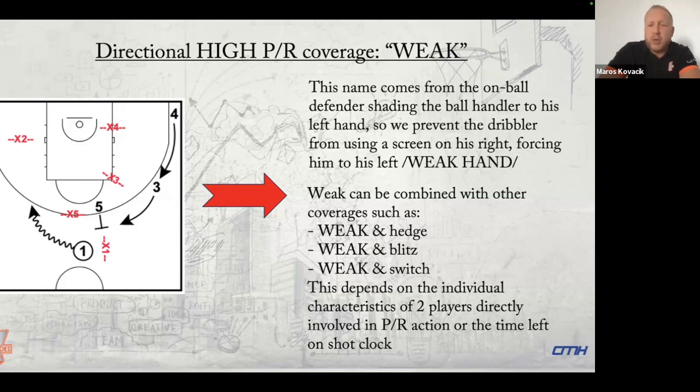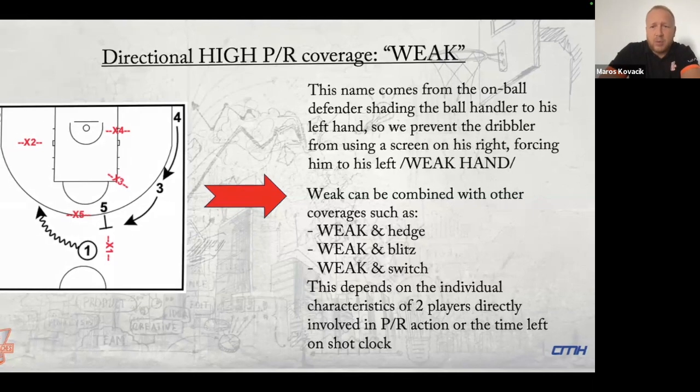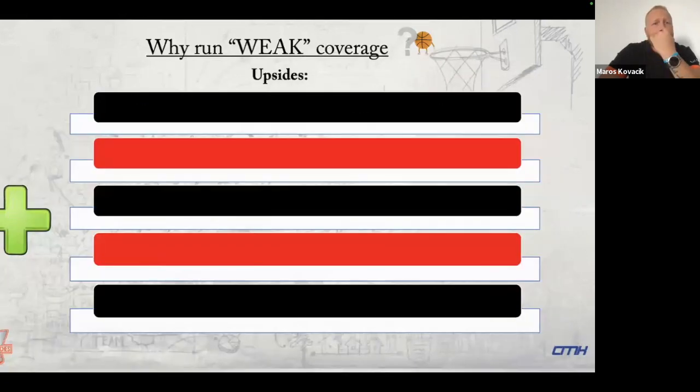So how do we change the weak into the hedge? Because of the specific ability of the player running the pick and roll. Or in the last 8, 7, 6 seconds, we run weak with the switch after the first dribble, to control the last 8 seconds and to change it from 2-on-2 into 1-on-1. So these are, for example, 2 different options my team ran when we used this coverage. Of course, when you want to run this coverage, you have to explain to your players why you want to run the pick and roll coverage.